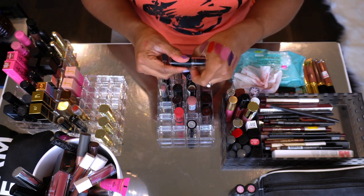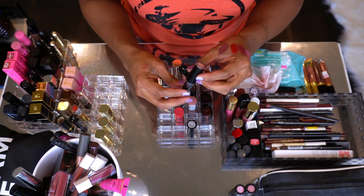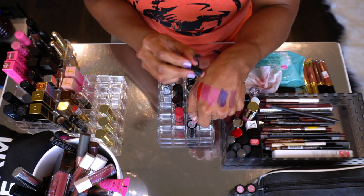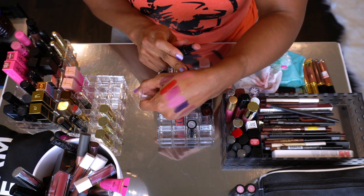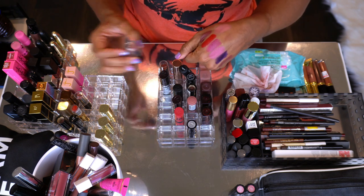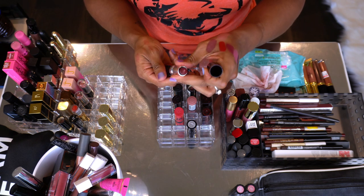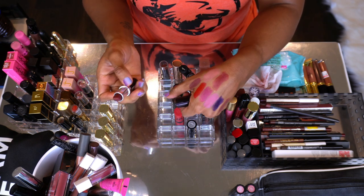I don't want to get rid of this. That is so pretty. Yeah, we're not getting rid of that. This is Bare It All, Wet n Wild. This was like the first time I ever tried to wear a light pink nude. Keeping it because it's kind of special. This is Metallic Seduction. You gotta go. We don't do that anymore.